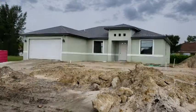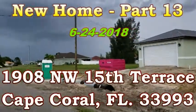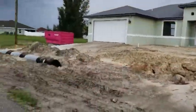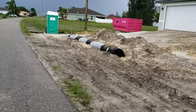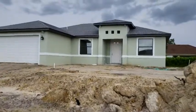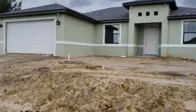We're in front of 1908 Northwest 15th Terrace, and got a storm brewing in the distance there, so we're going to try to get inside and get this film before we get rained on. But as you can see, the culvert has been delivered. Looks like they just did that in the last day or two. Pretty much the outside of the house is the same, but I'm sure they've been working inside, so let's take a little walk up here.